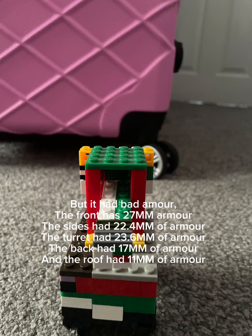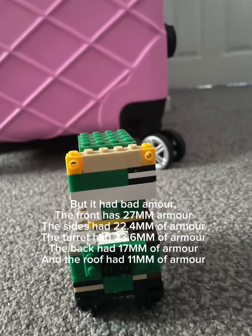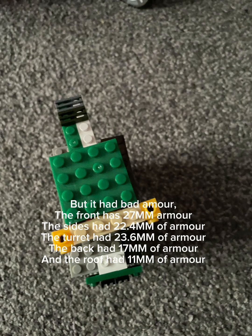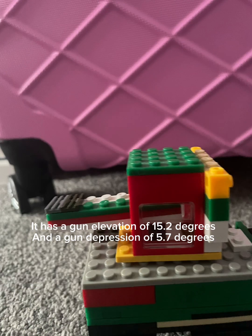The front has 7 mm armor, the sides had 22 mm of armor, the turret had 23.6 mm of armor, the back had 17 mm of armor, and the roof had 11 mm of armor. It has a gun elevation of 15.2 degrees and a gun depression of 5.7 degrees.